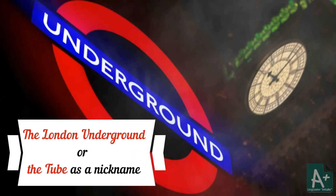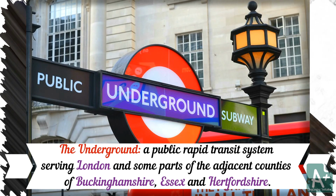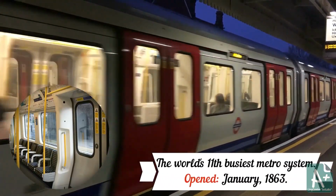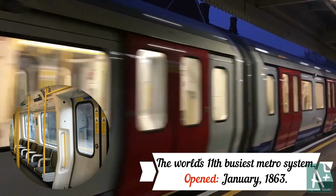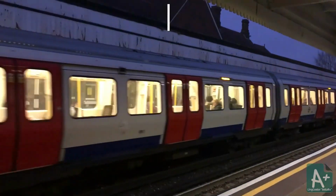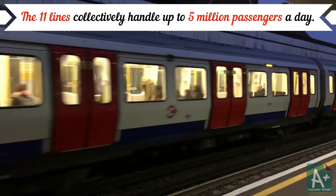The London Underground has a nickname, the Tube. The Underground is a public rapid transit system serving London and some parts of the adjacent counties of Buckinghamshire, Essex, and Hertfordshire. The world's 11th busiest metro system was opened in January 1863. The 11 lines collectively handle up to 5 million passengers a day.